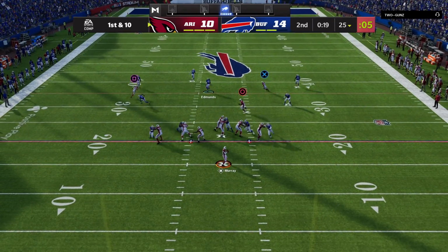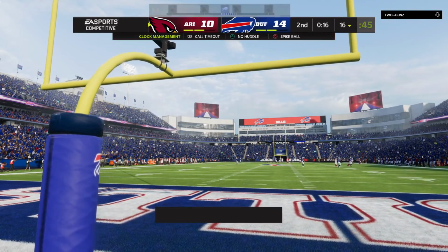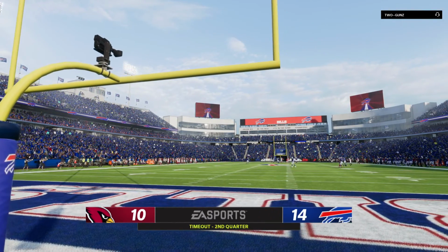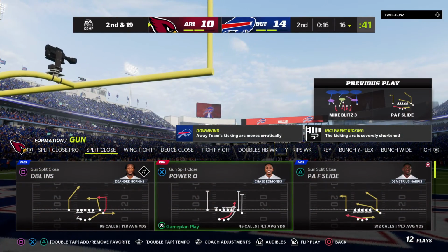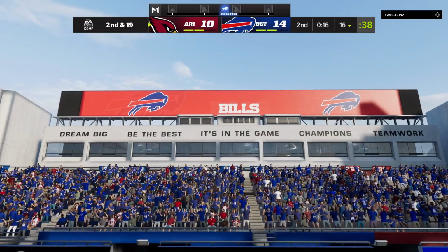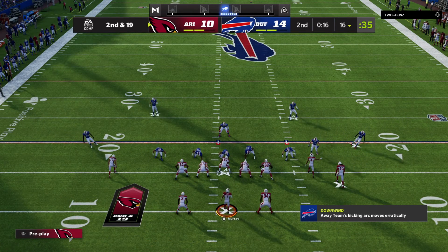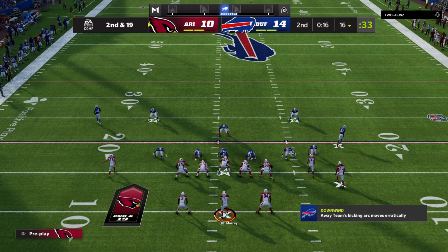On 1st and 10, here's Murray. And the Bills are going to get him as he goes down. The Cardinals going to use the first of their timeouts as they stop it with 16 seconds to go in half number 1. After the sack, it's 2nd and 19, and the road gets a bit tougher from here.